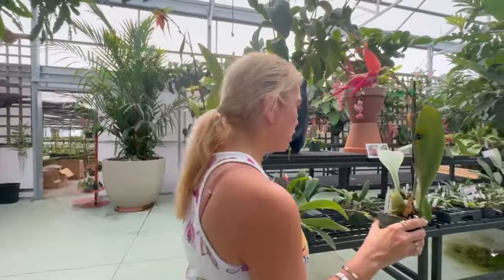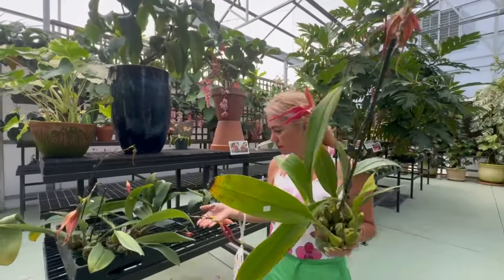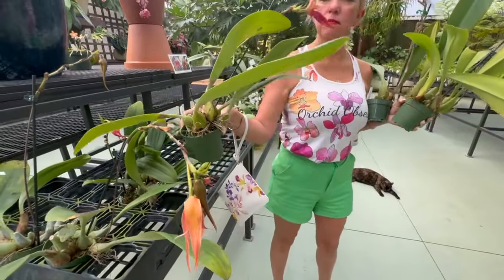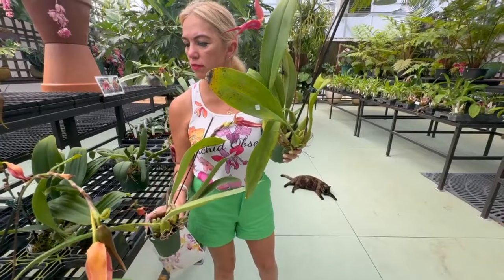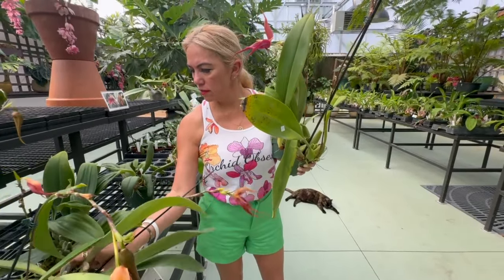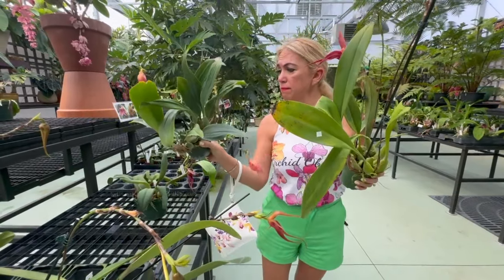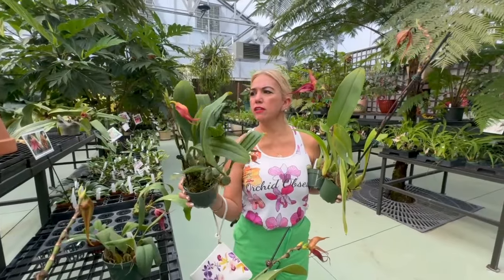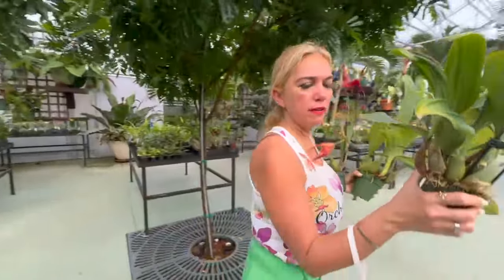I'm gonna ask if they're sequential, because it looks like they are. So they continue to bloom from the same spike. I love this one. Has three spikes. That's pretty nice. You know, I love big plants. Let's take a look. I'm gonna ask them. So I'm gonna put these away.